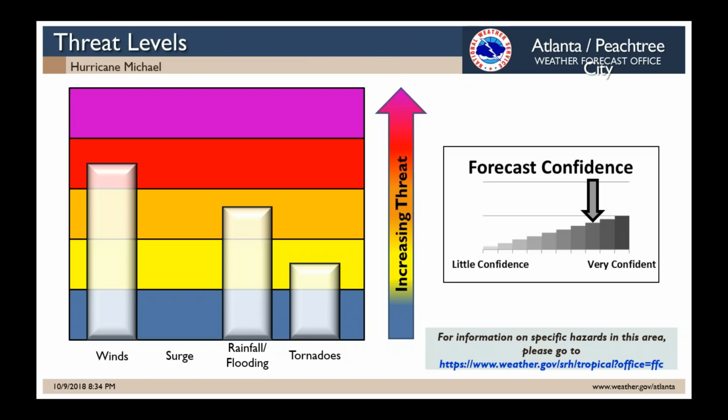Okay, so what's changed here? Nothing with the threat levels on the left. We still focus on winds and flooding as the main two. And then, like I mentioned about the tornado spin-ups, that's still at the same level as before, but the confidence has increased slightly. So now we're approaching the very confident. We're getting within about 24 hours of the event here.